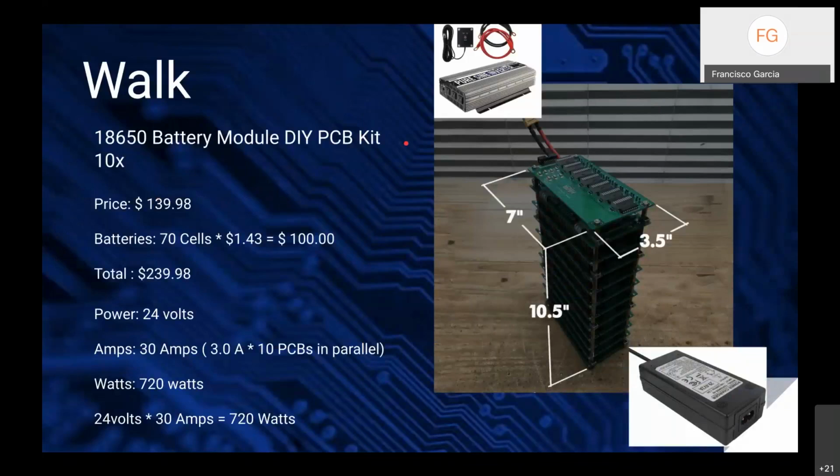So the walking section of this is when you connect 10 of those PCB boards together. We said that one of these PCB boards is 24 volts, right? Because you have 7 batteries connected in series. Then, like in the previous examples, every PCB board counts as only 1 battery, right? And then the rest of them are being connected in parallel. So you're increasing the amperage, right?